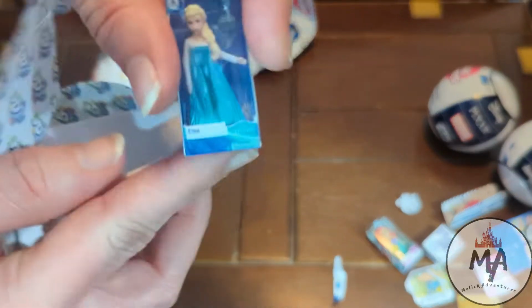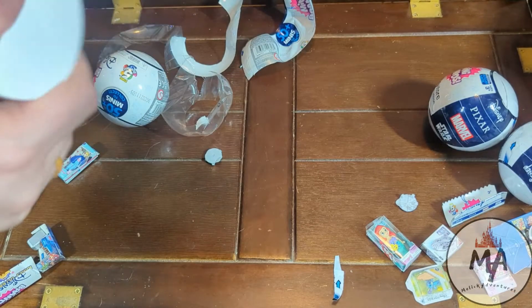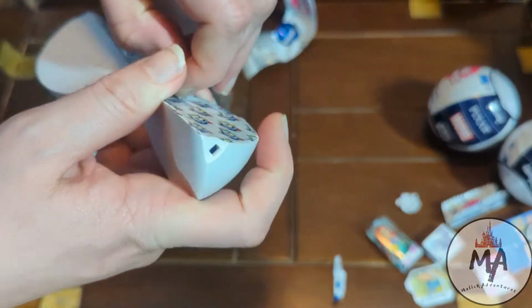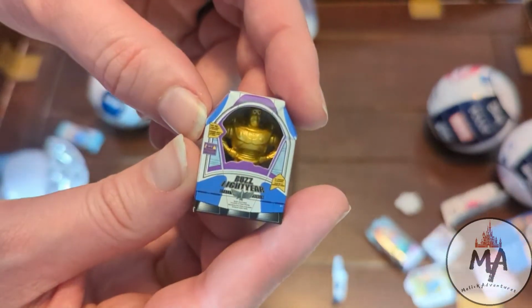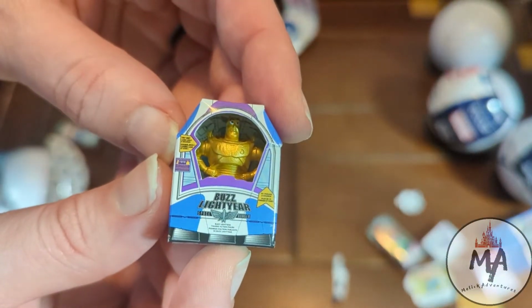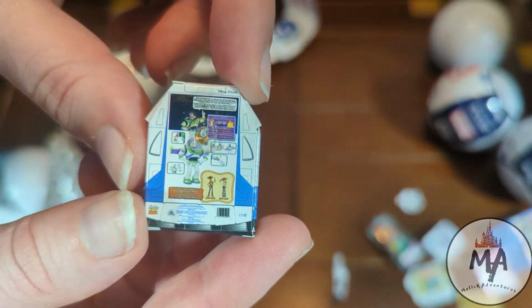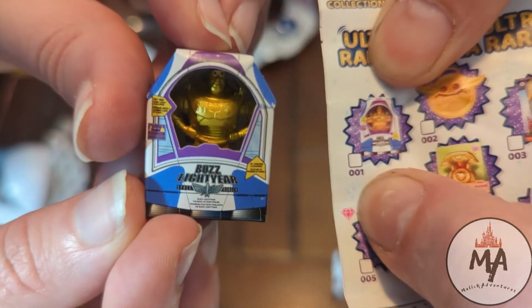Okay. Oh, Elsa. Ooh. Well, no double so far. This is a good thing. Ooh. I think this is a rare. Let's see. It is Buzz Lightyear in gold. Oh, yes. The golds are the rares. Is it? It is. And it's 001. Right there.